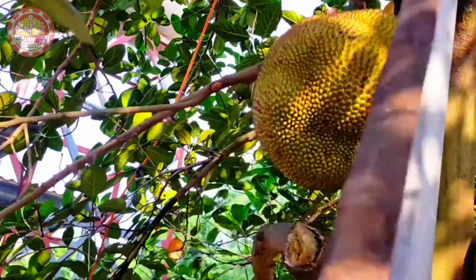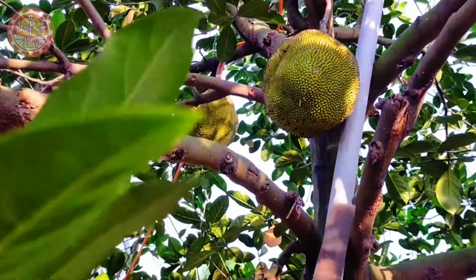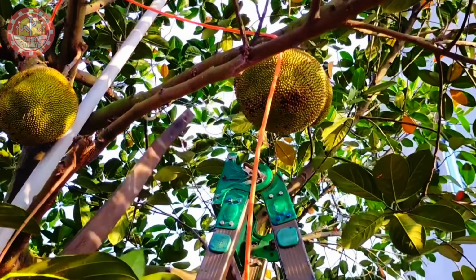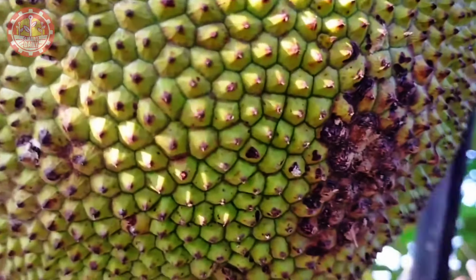Yep, they literally knock on the fruit and listen for a hollow sound. If it sounds just right, not too dull, not too sharp, that means it's ripe and ready. Think of it like checking a watermelon, but on expert mode.